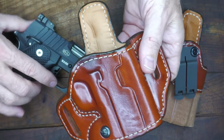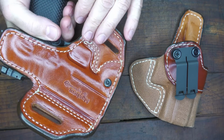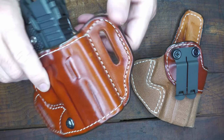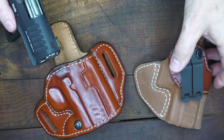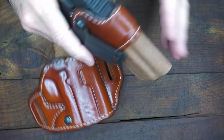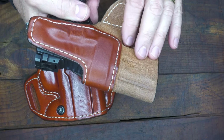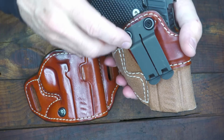And so he put together a couple of holsters for me. This is an outside the waistband. It is absolutely beautiful. I mean, such craftsmanship. And this is going to come up in a review. I'm doing, in fact, a review on a few of his holsters. This is an inside the waistband. It has more of the raw type hide or leather on the outside, and then we've got the tanned leather at the top. Really nice clips.